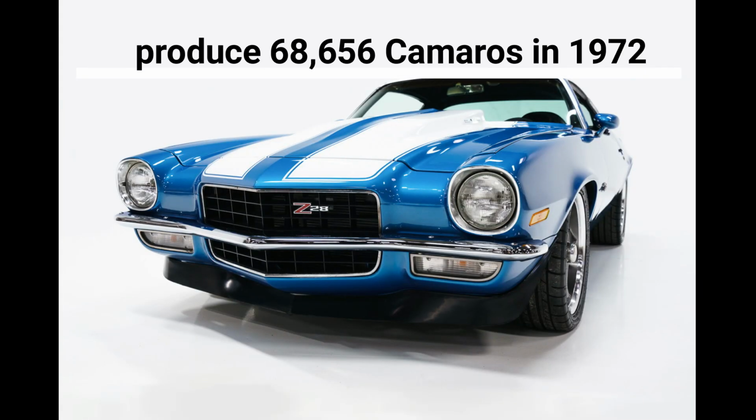Chevrolet would go on to produce 68,656 Camaros in 1972.